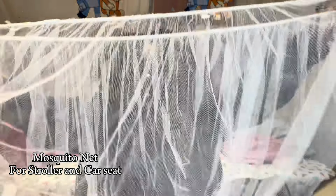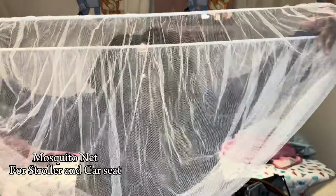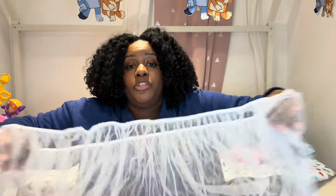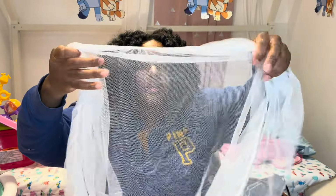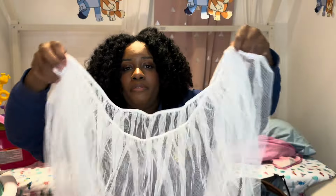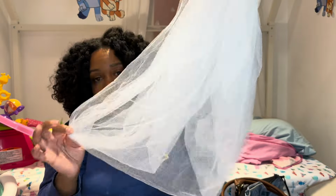This is a net. This could fit on the car seat and it's wide enough and stretches. You could put this on the stroller. It is huge and it stretches really, really wide. You're gonna need one of these to keep the bugs out. You're gonna want to keep the bugs out from biting your baby. The mosquitoes, the flies and all that. If you have a summer baby, get you one of these.